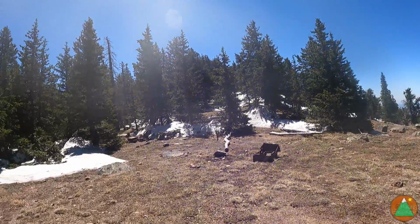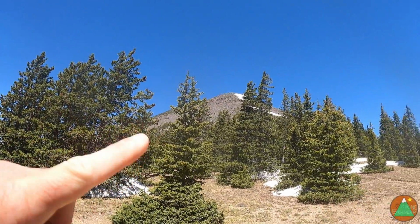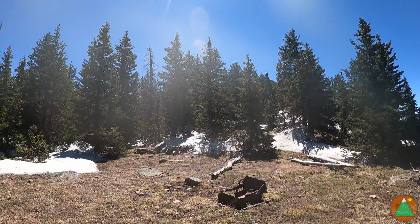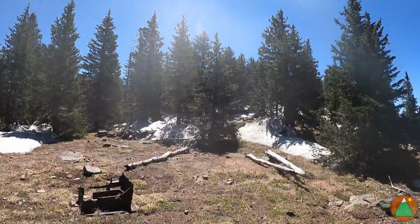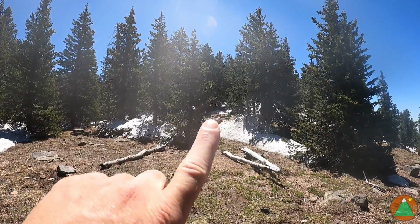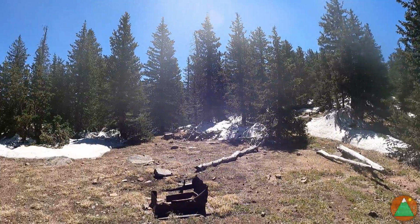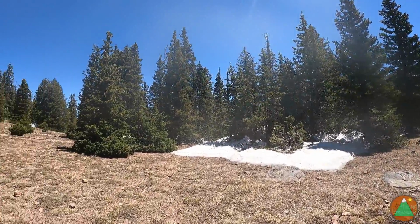Well, we've officially hit the saddle between Agassiz that we just came down from, and it's Fremont, not Weatherford. I don't know why I called it Weatherford, but you can't see it now, but we're at the bottom point. This is gonna be the hardest part. We're gonna wanna get up to this shoulder, which has a lot of snow, but we're gonna stay to the right of the snow.